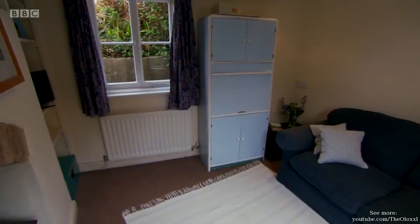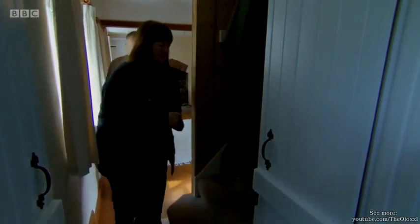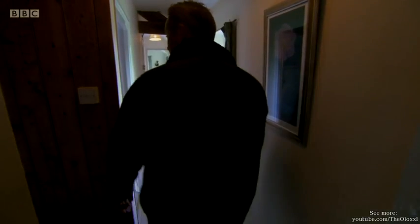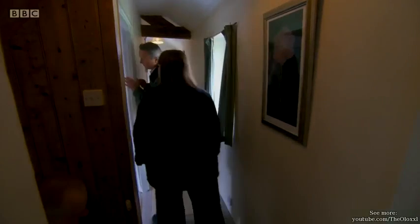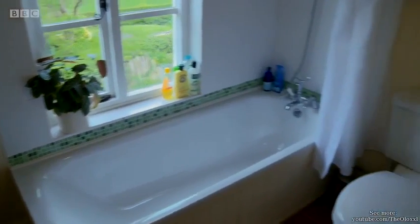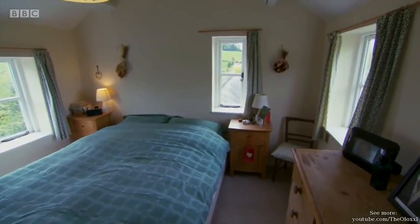Now, you wanted three bedrooms. Let's have a look upstairs and see what we've got for you. The stairway, sandwiched between the sitting room and the snug, leads to a long, narrow landing and the three bedrooms Jane and Andrew have requested. Now, you've got a single there. Sweet little child's room at the moment in there. The family bathroom is this one. And at the end of the hallway, above the kitchen, is the triple aspect master.